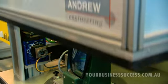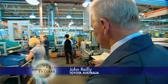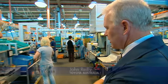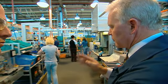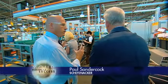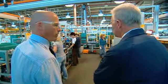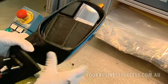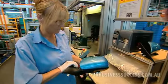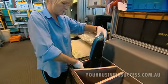A couple of things I'd like to look at is, one, just the standardised work that goes between each of the operators, but of course of critical importance is from a quality viewpoint. Sure. Well, there's quite a few little poka-yokes built into this, both from a design level, assembly level, and there's a few electronic poka-yokes. Yep. Thanks to Toyota, poka-yoke has improved the Schefenacker production line with simple visual mechanisms that make mistakes virtually impossible by the manufacturing operators.